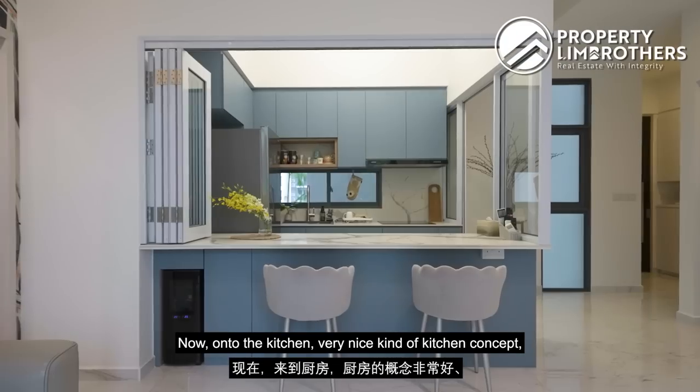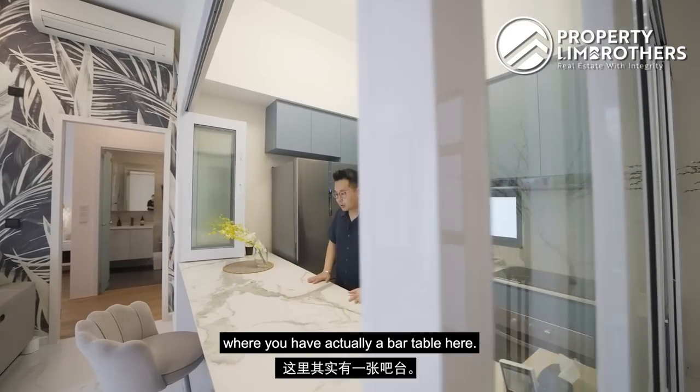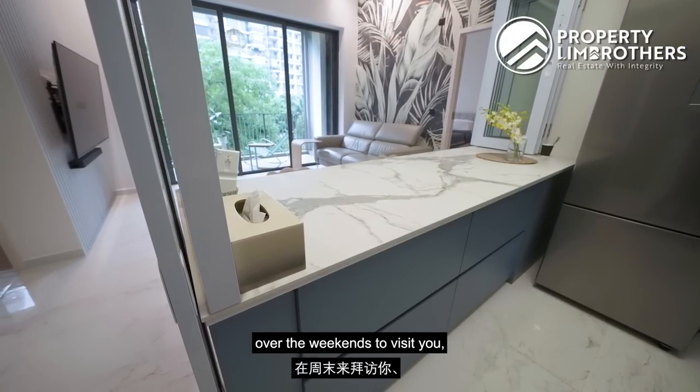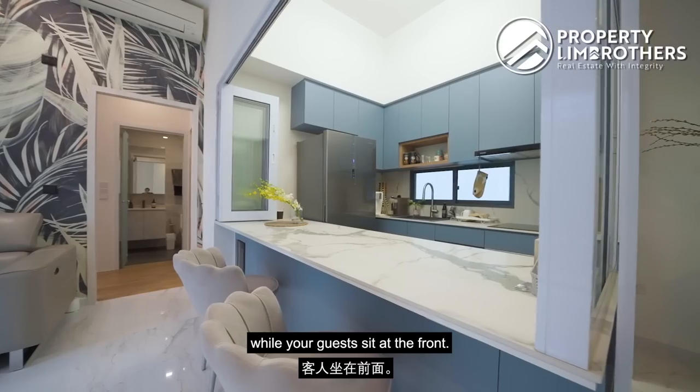Now on to the kitchen. Very nice kind of kitchen concept, right, where you actually have a bar table here. So if you have guests coming over on the weekends to visit you, you can actually do up some meals here where your guests sit at the front.